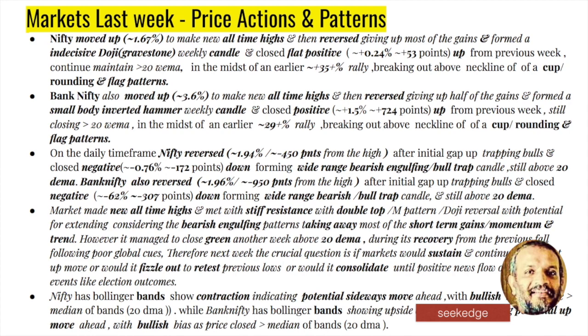On the daily time frame, it was nearly a 2%, 50-point fall, a reversal from the high, and then a negative close of 0.76%, 170 points down, with a bearish engulfing bull trap. On the Bank Nifty, it's 1.96%, a similar 950 points of fall, and 307 points down, a wide range bearish engulfing bull trap candle. Still, both of them maintain a close above the 20 expansion moving average on the daily.